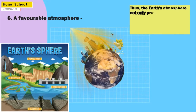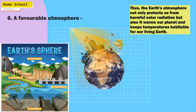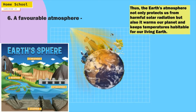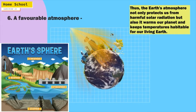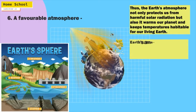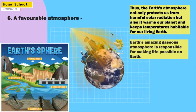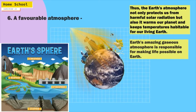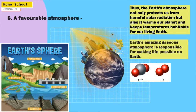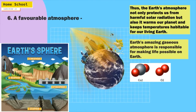Thus, the Earth's atmosphere not only protects us from harmful solar radiation, but also it warms our planet and keeps temperatures habitable for our living Earth. Apart from this, Earth's amazing gaseous atmosphere is responsible for making life possible on Earth. It contains a balanced amount of carbon dioxide as well as oxygen, which are important for the living organisms.